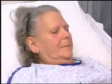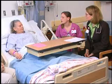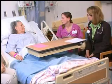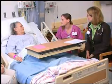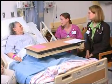Because you fell, Evelyn, you're wearing a pink bracelet, and that means that you're not allowed out of bed by yourself because you do have a history of falling, and we don't want you to fall here. We want you to be safe, and if you need to get out of bed, there's a call bell on your bed. We want you to ring for that and wait for our nursing staff to come and help you, if you need to go to the restroom or whatever have you, okay?